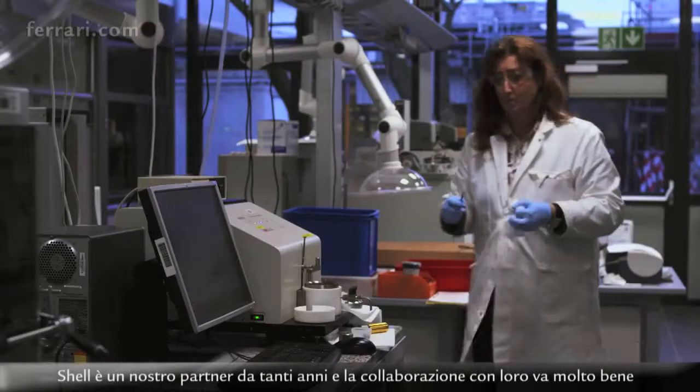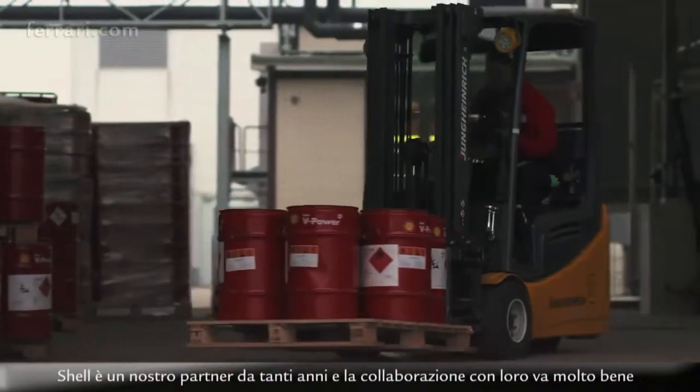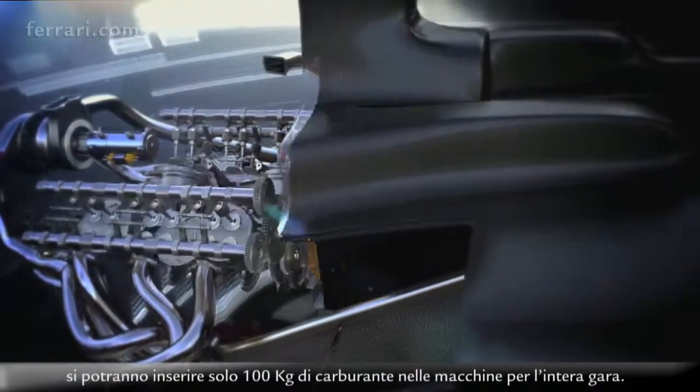Shell is our partner since many years, and we are collaborating very well with them, and the fuel is becoming really very important for the performance of the engine. Alongside all the massive changes around the engine hardware for 2014, there's the limitation on fuel payload, so only 100 kilograms will be allowed to be fueled in the cars for the whole race.